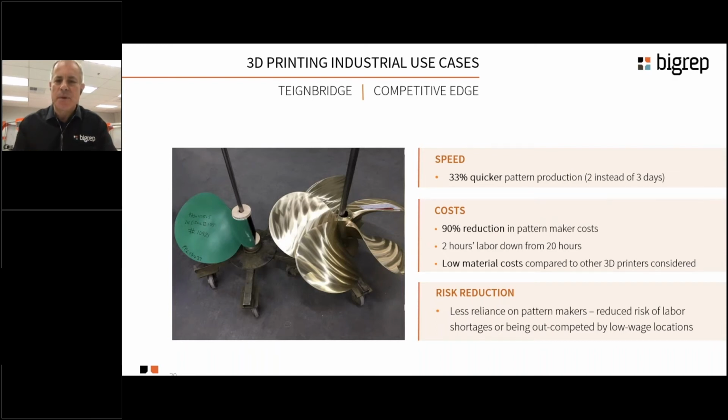So as I mentioned, the speed difference is 2 days versus 3 days, so 33% quicker. That's a nice savings. The labor savings is nice too, 90% reduction in pattern makers' costs, so 2 hours versus 20 hours. But the real benefit to TineBridge is that the pattern makers are artists, and their ability to train and maintain the pattern maker on their staff got more and more challenging. And the cost of those pattern makers and therefore the patterns that they make got more and more expensive. So there was a lot of pressure on the cost of their propellers, the cost of their patterns, to maybe shift their production offshore to lower cost locations.